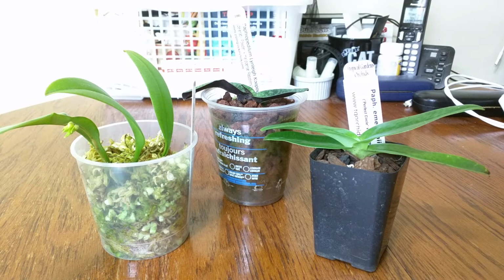So every year our Orchid Society has a Christmas party where people donate their plants and there's an auction to raise money for the society. So I got a couple plants from that and I'll talk about my first plant, which was not from the auction but I picked it up at the party.